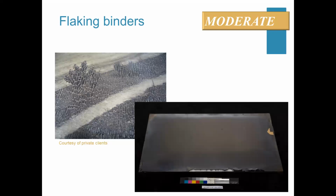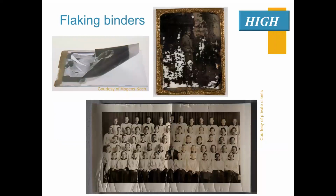On glass plate negatives, it's often due to changes in humidity that cause the binder to expand and contract, and it's most vulnerable at the edges, or the glass may never have been properly cleaned or prepared before the binder was coated. In prints, flaking also happens at the perimeter, but is much more often associated with physical damages such as tears or cracks. Binders are generally thin and brittle, so manipulation can break the bond to the layer below.